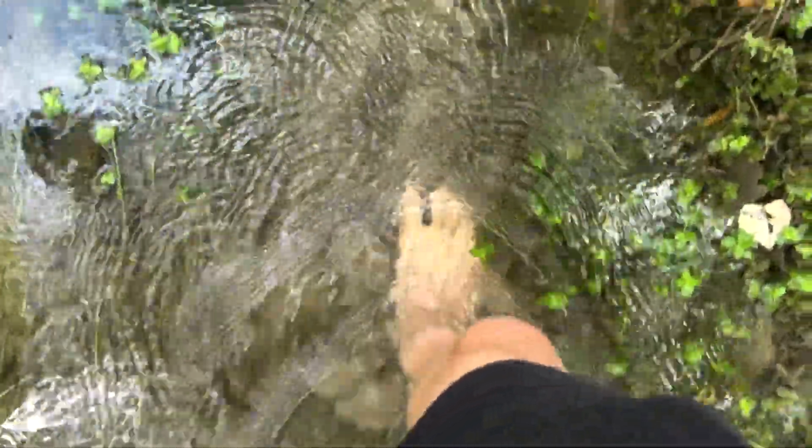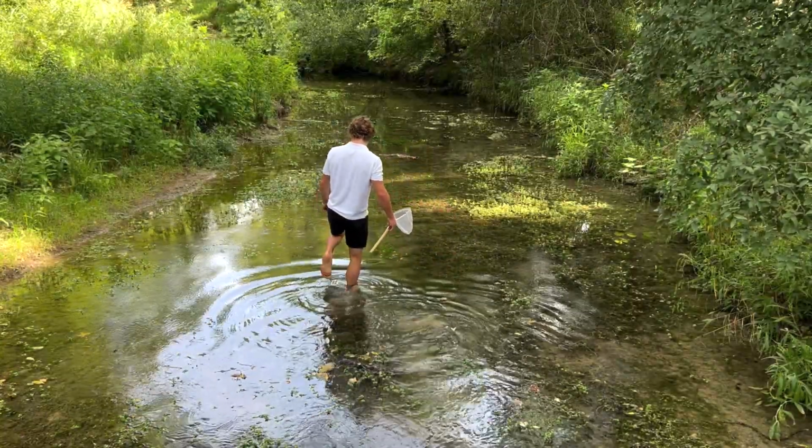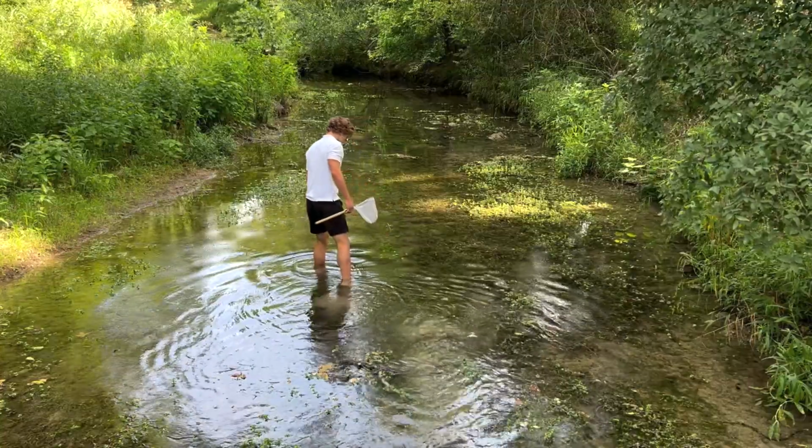Now I'm stepping on these stones to make sure I don't disturb any of the natural habitats, as these plant beds are huge habitats for bunches of types of fish and animals. I also want to be pretty quiet, as I don't want to scare off any kind of fish or any other creatures that are living in these waters below.